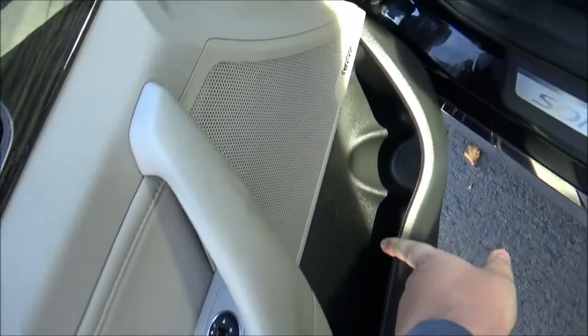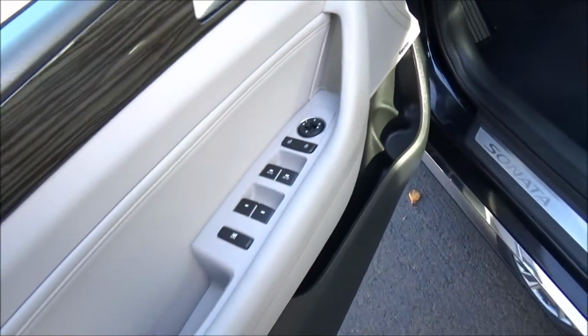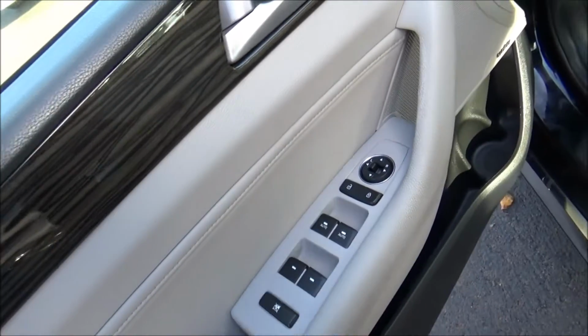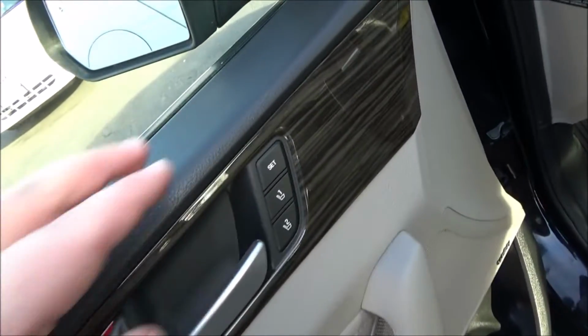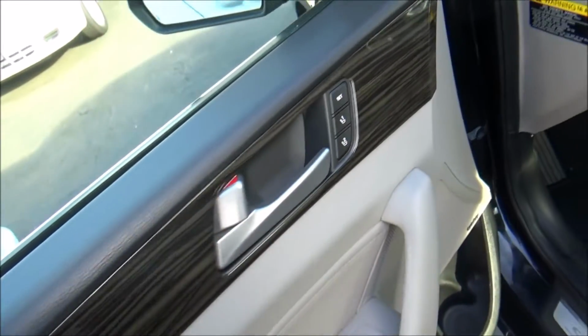Storage on the front door panels. This one has a premium Infinity sound system. Power windows, locks, and mirrors. Nice wood grain trim. Got two-person memory for the driver's seat.